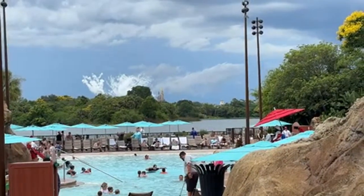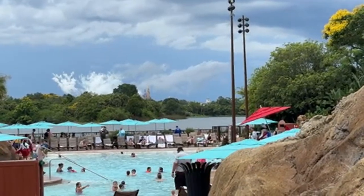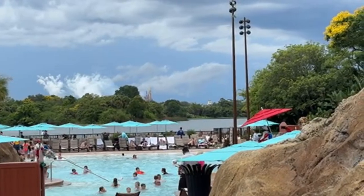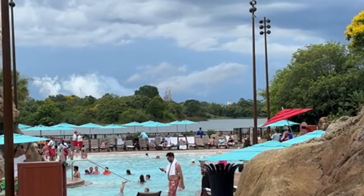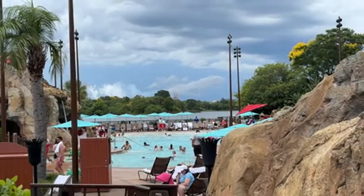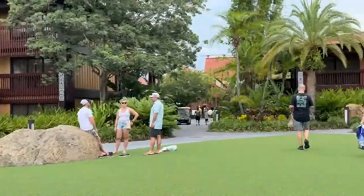That's Cinderella's castle. So what's great about being on the Bay Lake Resort is that you have a view of Magic Kingdom. And from different vantage points, you can see the castle. You can hear the train. And there's boat transportation to get you over there, or Monorail. So that is a great place to see the fireworks from here.